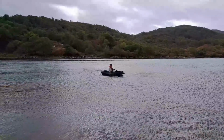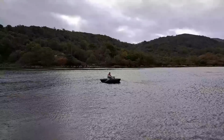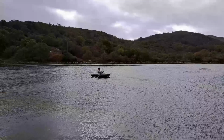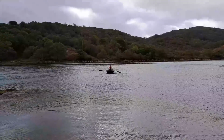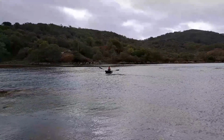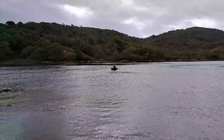You're nearly there. Keep going. You're nearly there. Am I helping? Left a bit, right a bit, right a bit, left a bit, left a bit. Port, starboard, whatever it is. You're going out to sea.